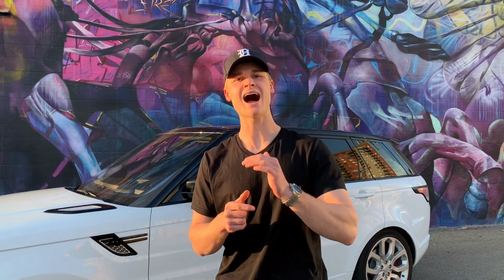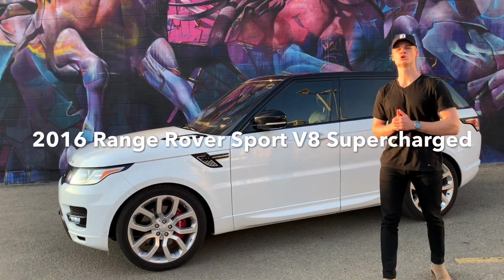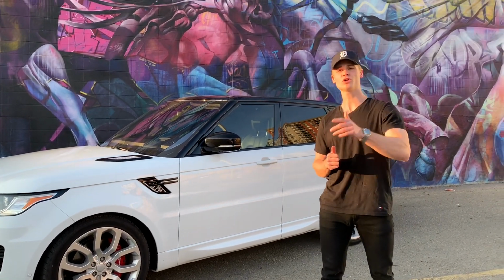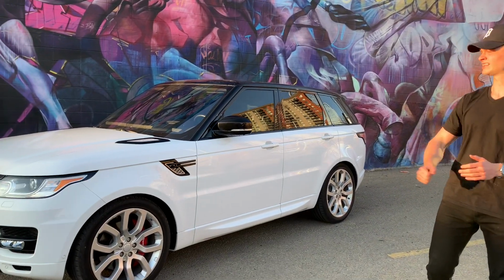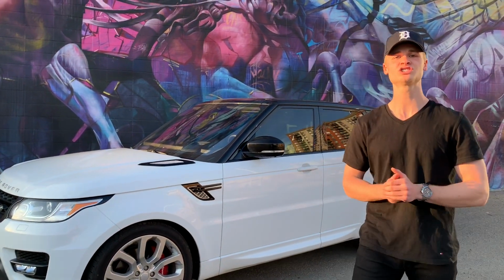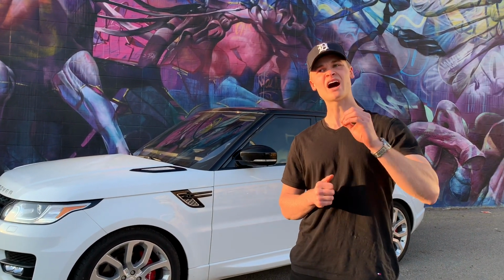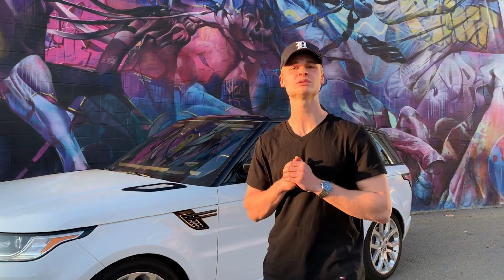Now today I'm having the opportunity to review the 2016 Range Rover Supercharged Sport V8. That's a long name, but all those names mean something. Range Rover, it's been around forever. Sport, this is the sport model. V8, this has a massive V8 under the hood. It is also supercharged. This Range Rover makes 510 horsepower, launching you from 0 to 60 in just 5 seconds, which is very impressive considering it is 5,000 pounds.